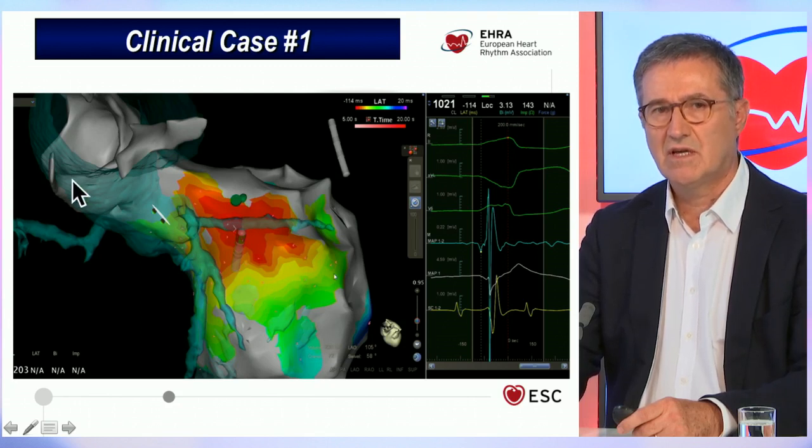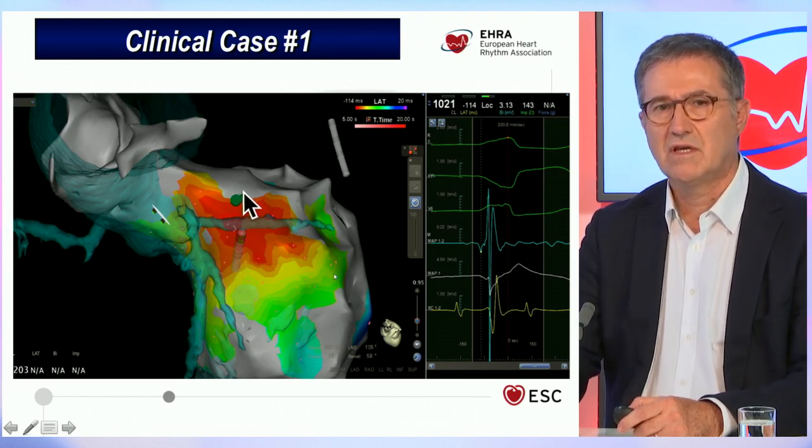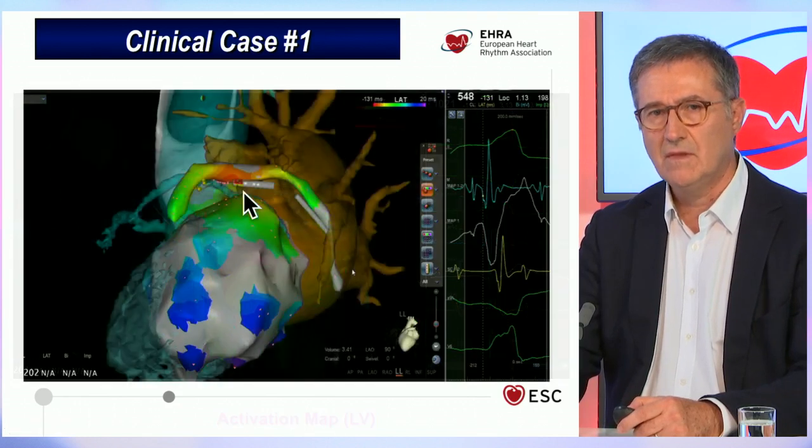So you have the CT scan of this patient with the aorta, the right coronary artery, the left main, the LAD and the circumflex here. And on the endocardial surface, you can see here the activation map. You have a big red area here, and the ventricular premature beats are coming from this area. But it was not early enough, and we decided to map epicardially.